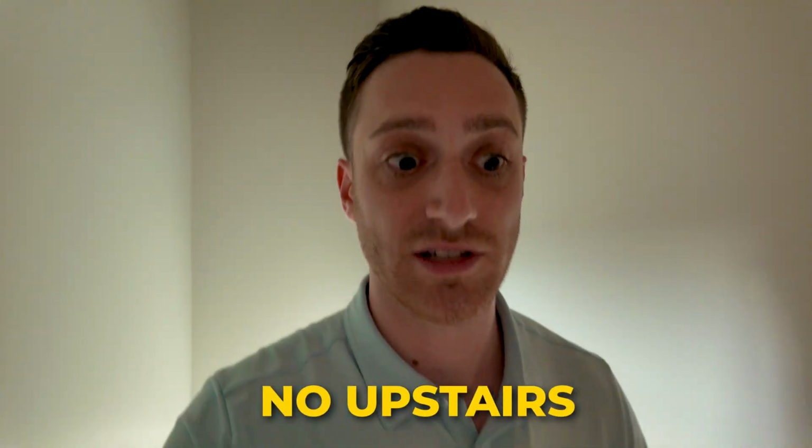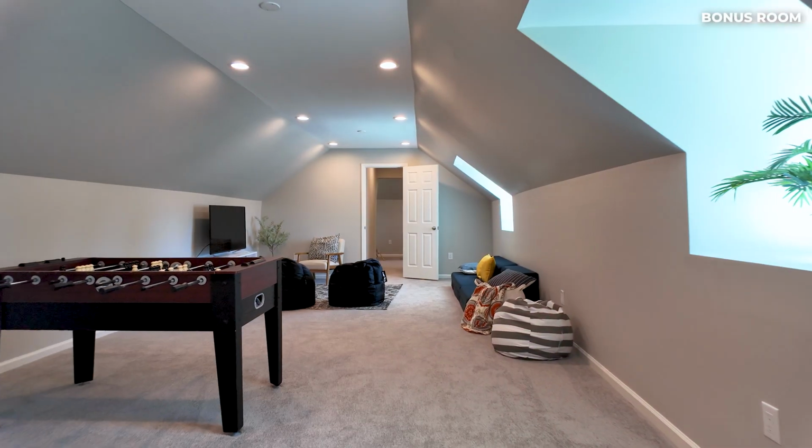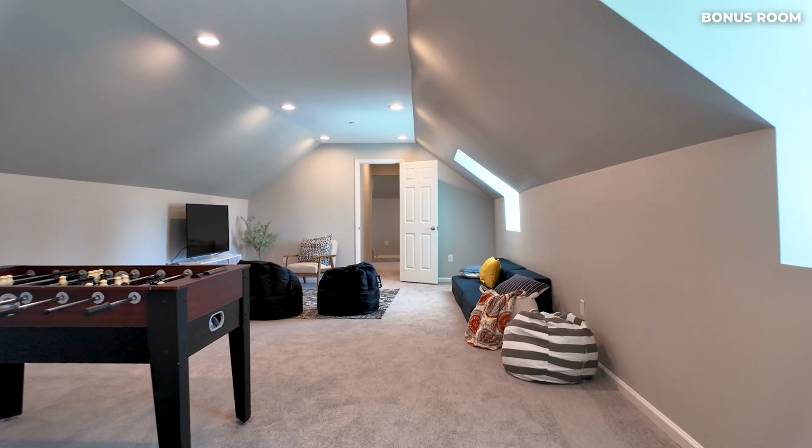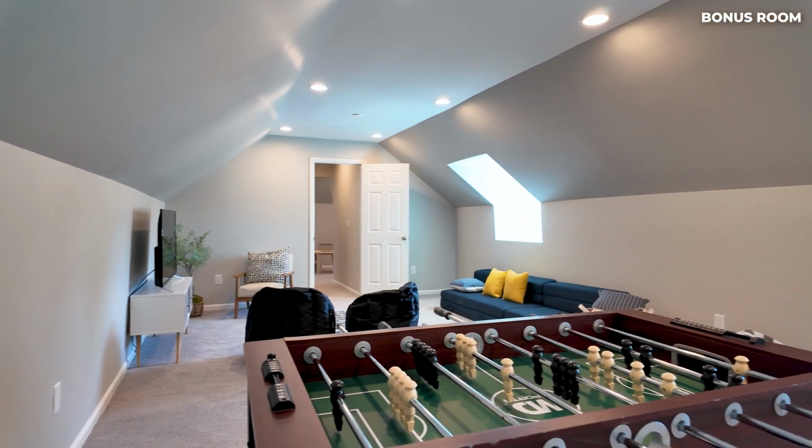upstairs. Now, the people who own this home bought this home, there was no upstairs. This was all just attic space for the most part, and they completely opened it up, made it livable. They put a mini split up here. They spent a lot of money making sure they could keep these windows out front, which I think was definitely a smart move because it makes this space feel much more open and livable as opposed to a cave.